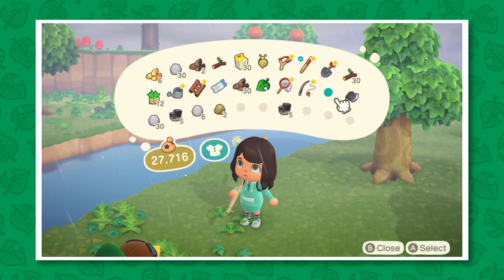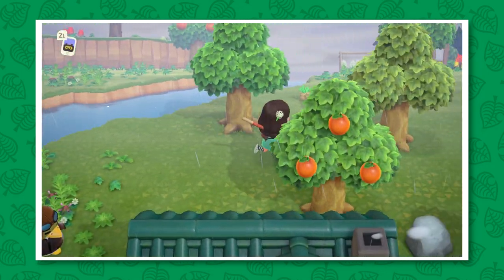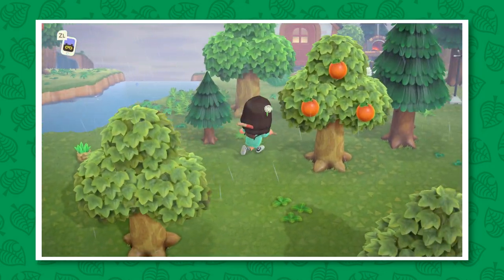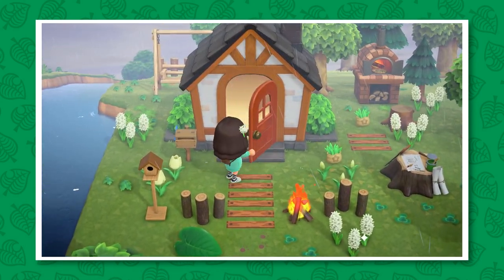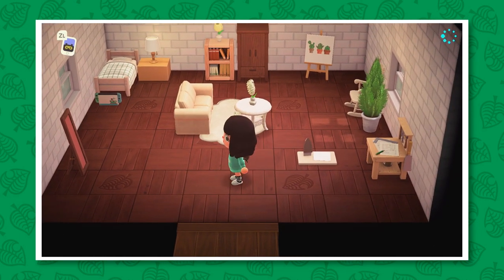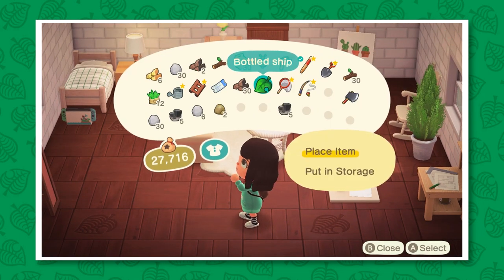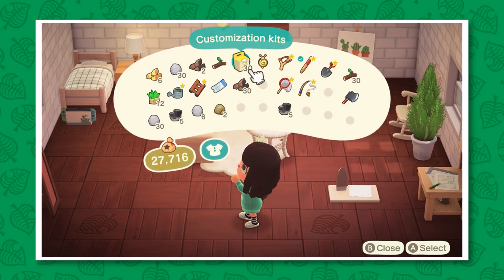Hello Boomer, what's poppin'? So I'm going to take some stuff into my inventory so I have space in my pocket. And then we can go make an island tour. I can't wait. So maybe I will be disappointed again. I really think I will. Oh, and we also have a new villager, I forgot. So we have to say hi to Gala first. And then we can go on an island tour.